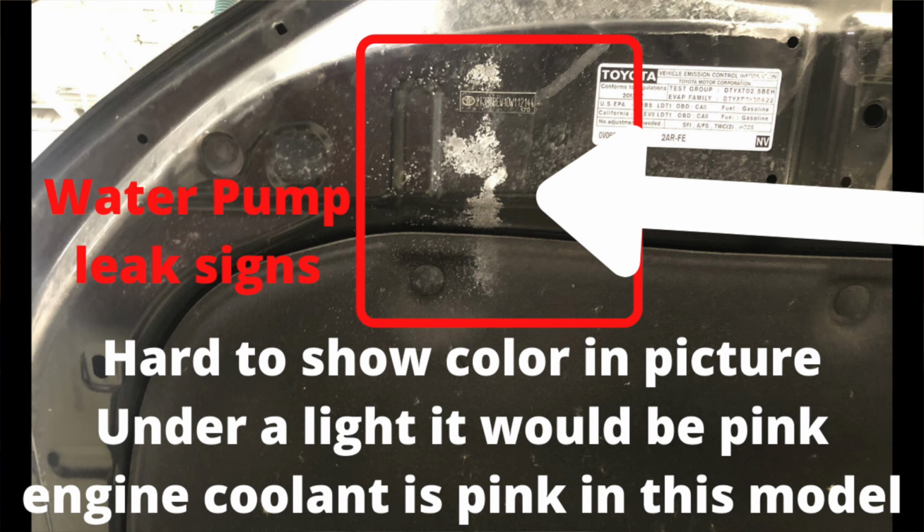Another common leak on these RAV4s is water pump. This applies both to hybrid and regular. You will see a pink streak on the hood, just like you see in this picture. It's very distinctive. If you see that line of pink colored streak, that is coolant leaking from the water pump and then getting thrown by the belt on the hood.